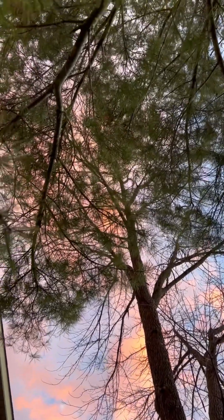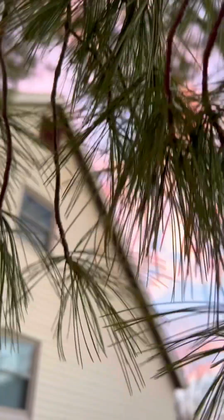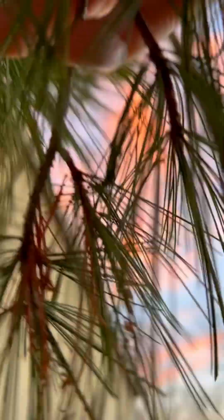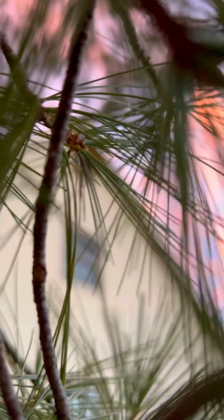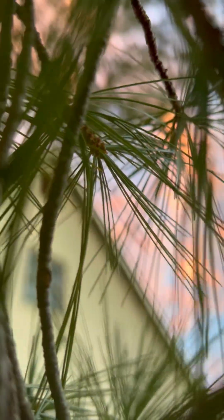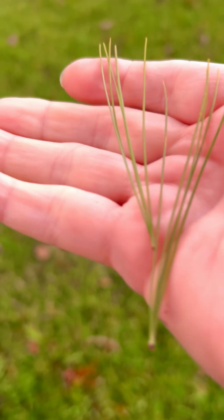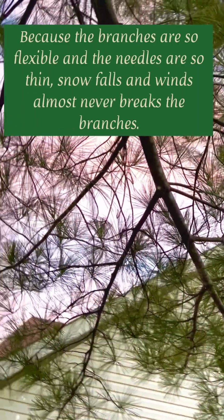So this pine tree I'm looking up at right now, we know it's a pine because the needles are long and they come in small groupings, 5 to 6 different needles per grouping. And this one has 5 and then the other one has 6. Oh, the snow just falls so beautifully on this pine tree.